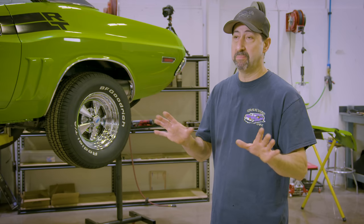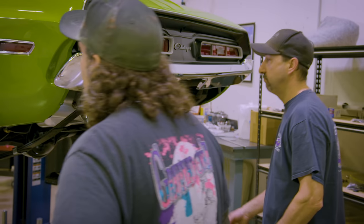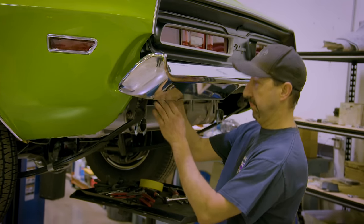Yep, the back bumper's on there. I just got to do some final adjustment on it, get it sitting there perfect, get the rear gravel pan on, exhaust tips, button her up, and the back end of the car's done. Sounds good, buddy. Yep. Hey, thanks for your help, man. You're welcome. Let me know if you need any more. All right, buddy.